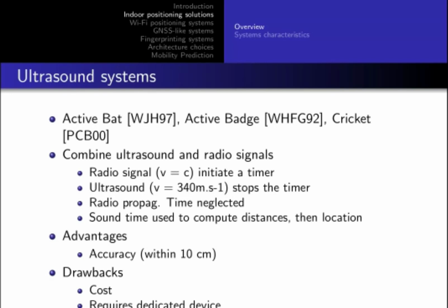So the advantages are a very good accuracy, within 10 centimeters error, while the drawbacks are the cost and that it requires a dedicated device to be able to locate a mobile device.